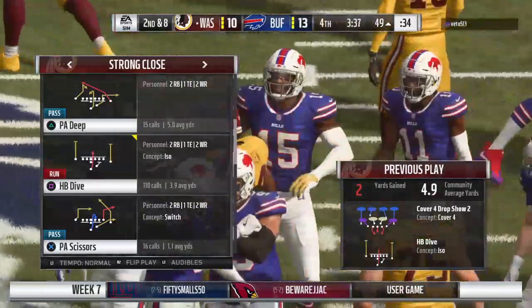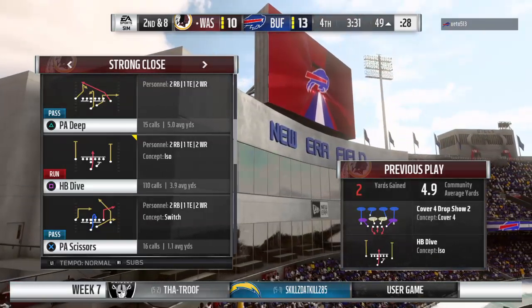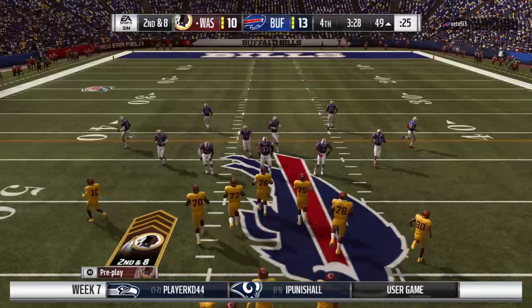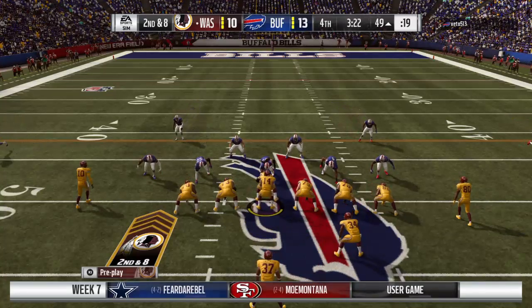It'll be 2nd down. This drive is pretty clear. Almost feels like old school fundamentals, doesn't it? Want to impose their will on the defense. What's that, 5 straight runs? Yeah, 5 straight carries to start this drive. And like you said, the way it's working, they may just stick with it. Here we go now.